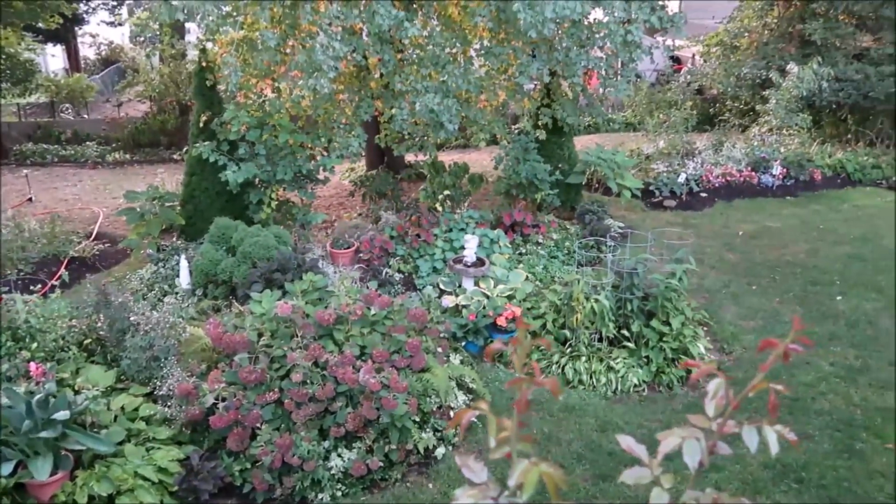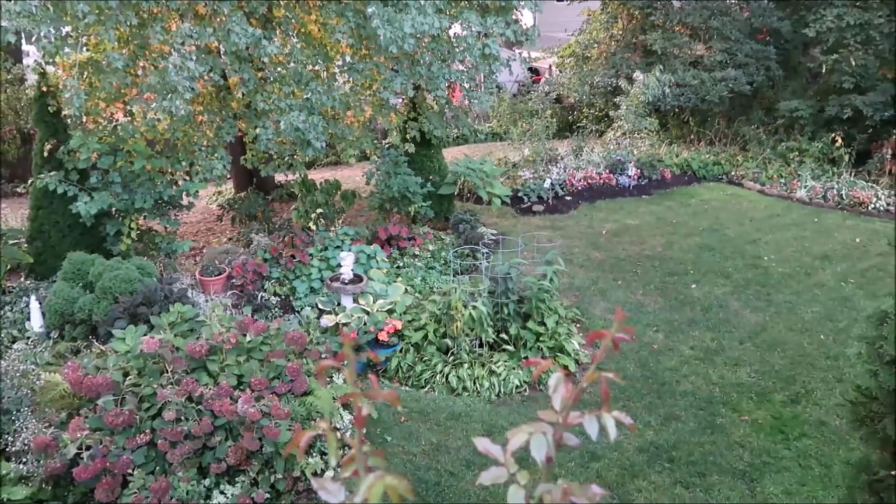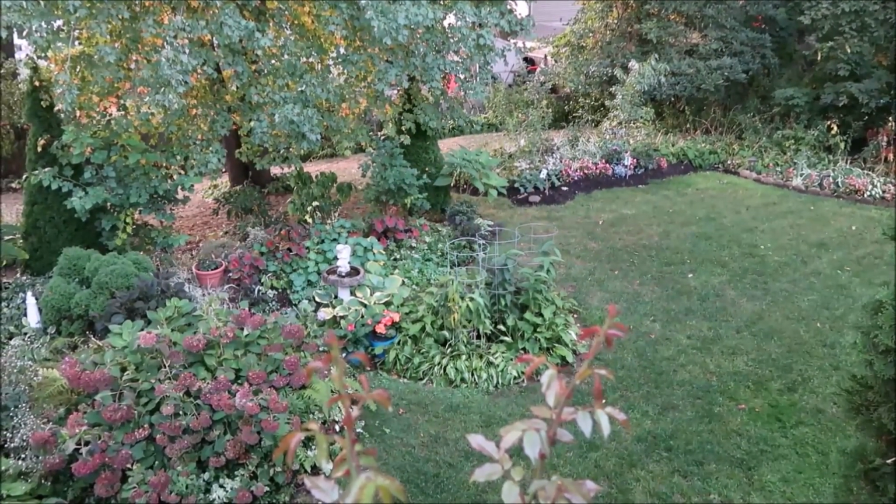So this is what the garden looks like. Isn't it so calm today, this morning? It's just beautiful.